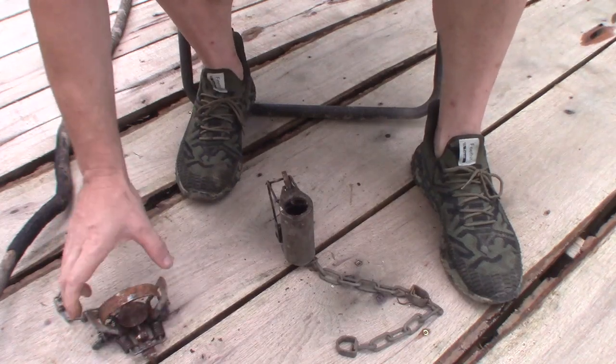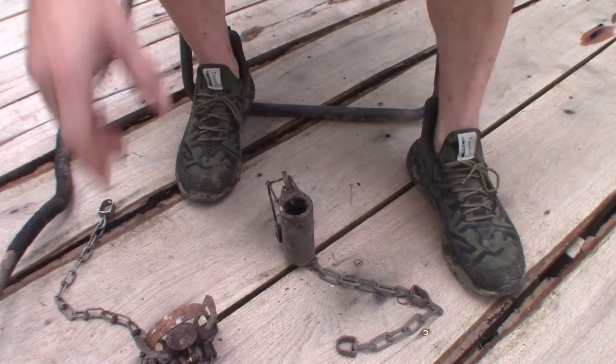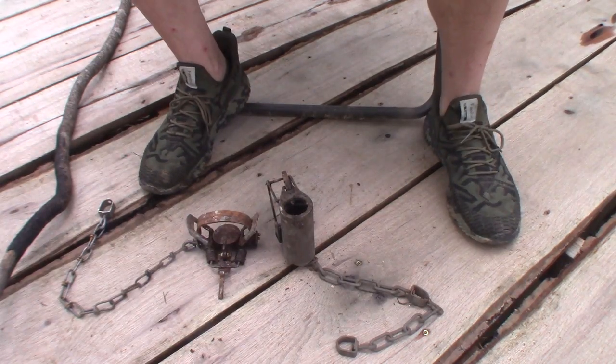This is not like a super informative video. I'm not some kind of professional trapper. I'm just having trouble with raccoons as of lately, and I wanted to show the method which I was using, and still am currently using, going to be using again tonight, to catch the coons.